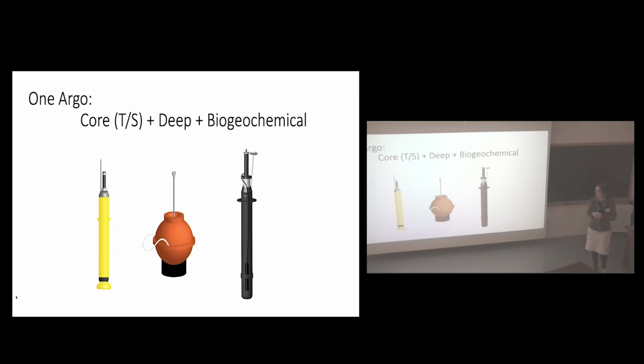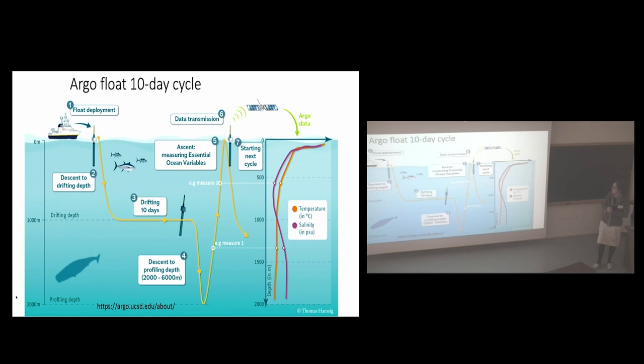Then there are deep Argo floats, which are encased in glass spheres so that they can go to the bottom of the ocean and not implode. And biogeochemical Argo floats, which are not supposed to be part of what I talk about, but I will anyway. If you're familiar with Argo, this is old hat.